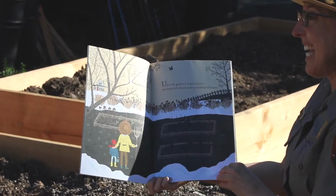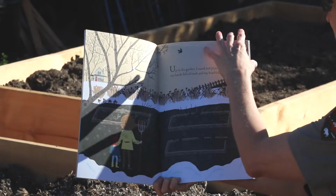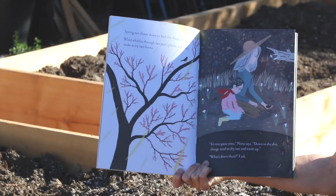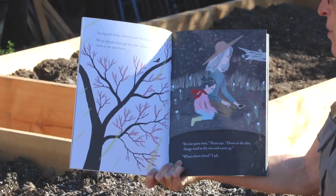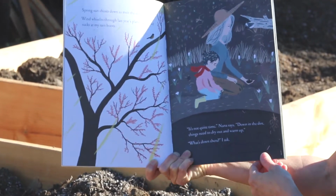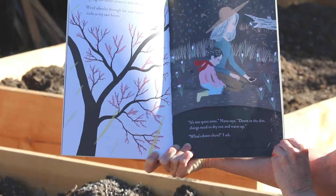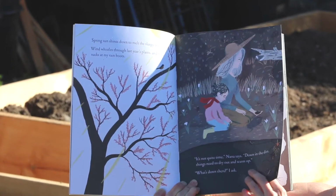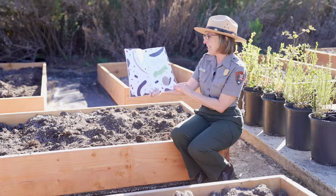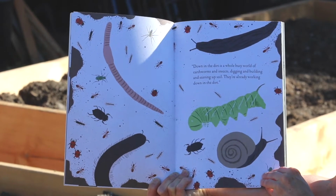Up in the garden, I stand and plan, my hands full of seeds and my head full of dreams. Spring sun shines down to melt the sleepy snow. Wind whistles through last year's plants, and mud sucks at my rain boots. It's not quite time, Nana says. Down in the dirt, things need to dry out and warm up. What's down there, I ask? Down in the dirt is a whole busy world of earthworms and insects, digging and building and stirring up soil. They're already working down in the dirt.